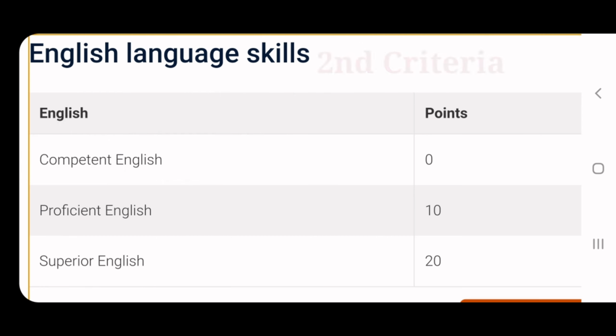The next criteria is your English language skills. If you have competent English, your points are 0. Proficient English, you have 10 points. Superior English, you will get 20 points.